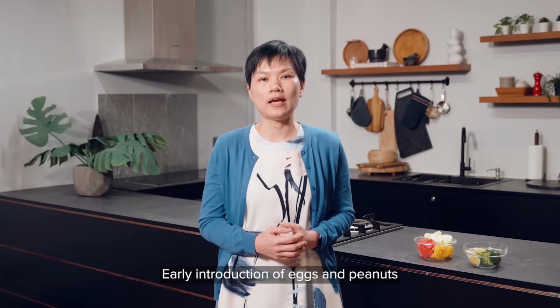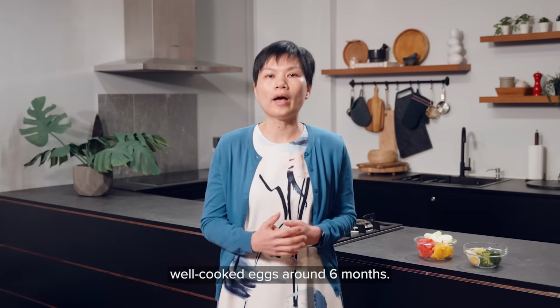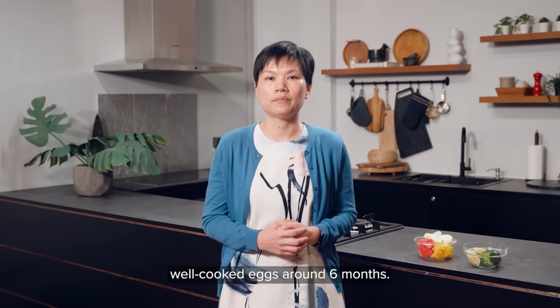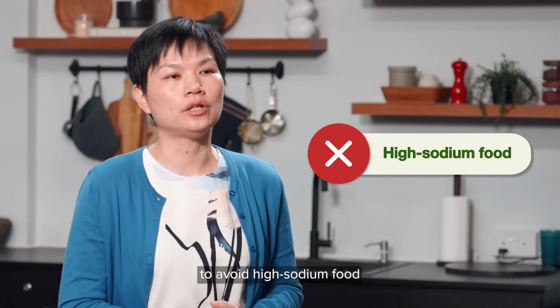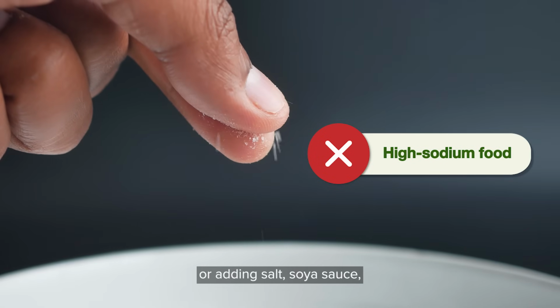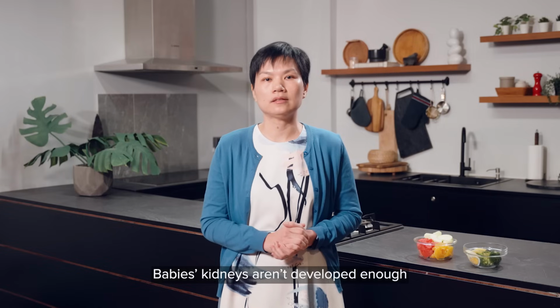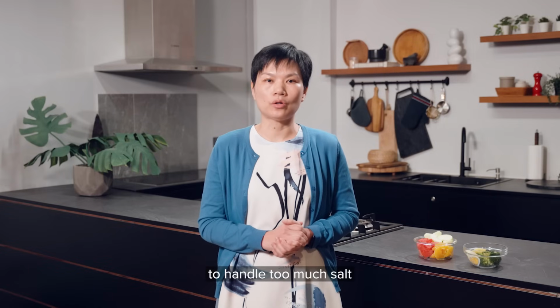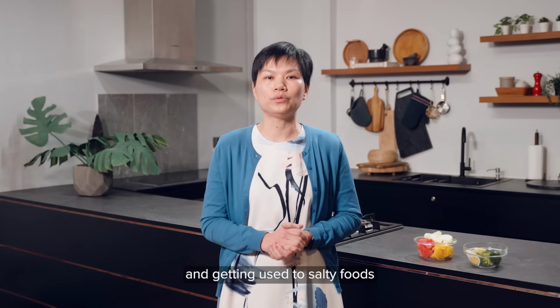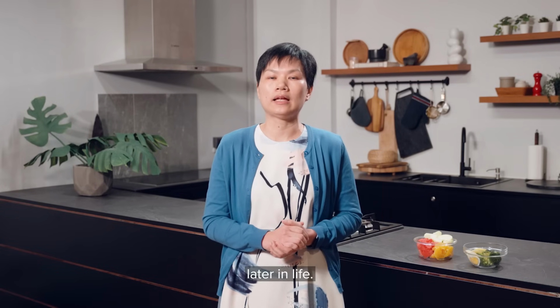Early introduction of eggs and peanuts is associated with a lower risk of allergy, so the recommended practice is to introduce well-cooked eggs around 6 months. It's also crucial to avoid high-sodium food like canned goods, processed foods like sausages, or adding salt, soy sauce, or seasoning powder. Babies' kidneys aren't developed enough to handle too much salt, and getting used to salty foods at an early stage can potentially lead to a preference for salty foods and unhealthy eating habits later in life.